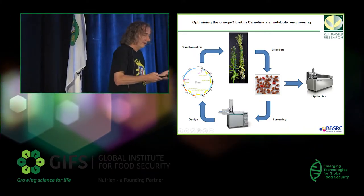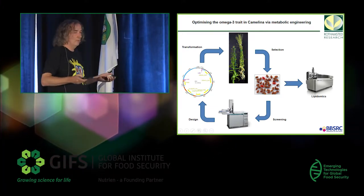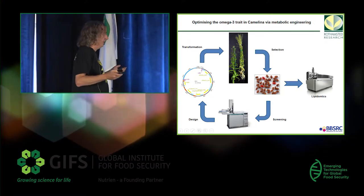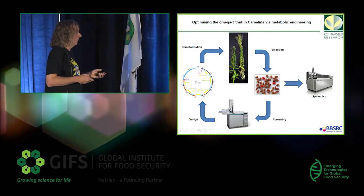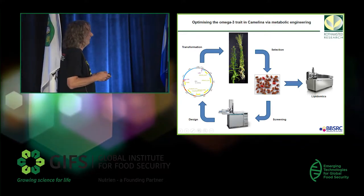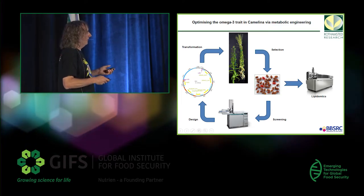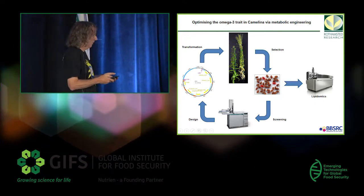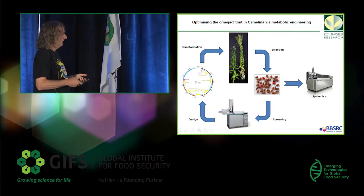And we're building big cassettes to put into the plants. We started doing this engineering at least 10 years ago before we had any of the tools that we have now. So people take for granted that you have nice MoClo Golden Gate type assembly systems. We didn't have any of that. We're using a much more prototypic system, trying to build up these cassettes that have got huge numbers of parts in them. So each gene, each enzyme activity has its own independent promoter and terminator. So you're building it up to try and build up a whole range of permutations to try and find the best combination. And then, as we say, we're systematically evaluating a number of gene combinations.